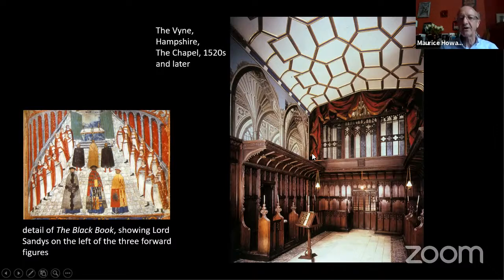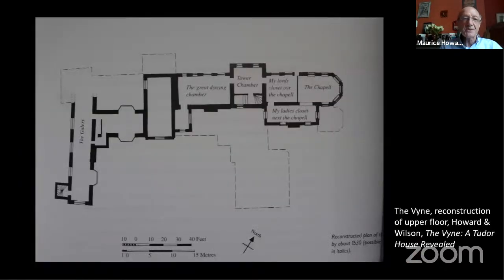But what we do have at the Vyne is the equivalent of a royal pew. This is Lord Sandys's own closet, where he came into the chapel and looked down on the ceremonies below. And so that's what we see in the original run-through of rooms at the chapel as was reconstructed when the house was examined in the 1990s. On the upper floor, a series of rooms leading from the tower chamber, which was Sandys's own private apartment, into his closet looking down over the chapel. In a smaller way, it replicates royal ceremony.